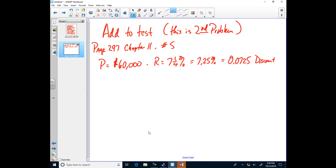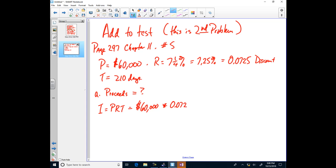Basically, when you see discount, you think, well, they're going to subtract something. They're going to subtract the interest somehow. So that's what's going to happen here. T equals 210 days. A, we want to know the proceeds, and then B, we want to know what's the effective rate. So A, let's find the proceeds. First thing you're going to have to do is what? I equals PRT. Yeah, find the interest. So we're going to have 60,000 times 0.0725 times the quantity 210 days over 360 days.